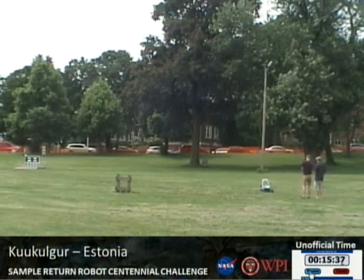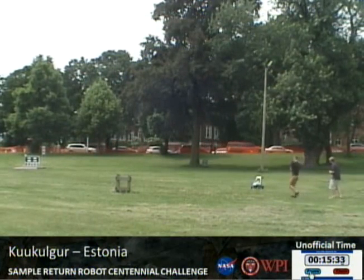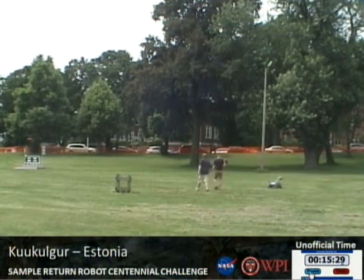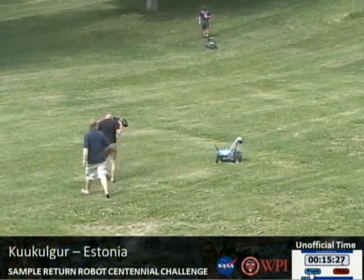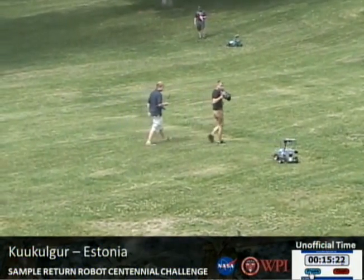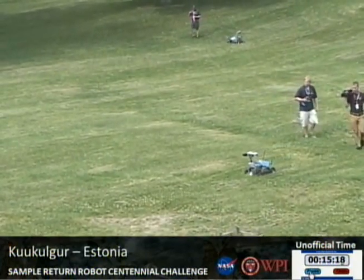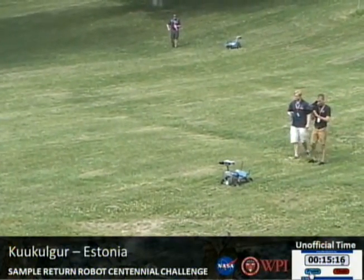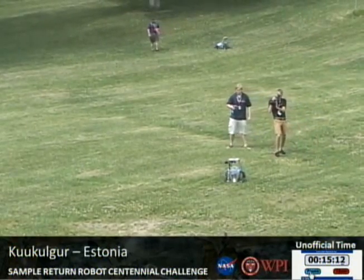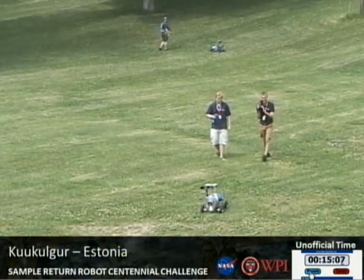I know you have a lot of people behind the fence rooting for you, and a lot of people here, and a lot of people on the webcast, hoping that your robot makes it back to the base in time. It covered a lot of ground there, so who knows if it keeps doing that circle pattern. It's going to eventually make it back to base, one hopes. There's about 15 minutes left. It should be enough time if we are lucky.